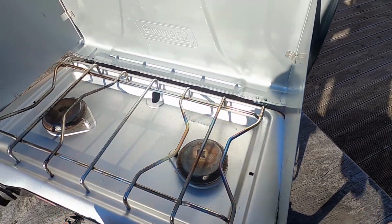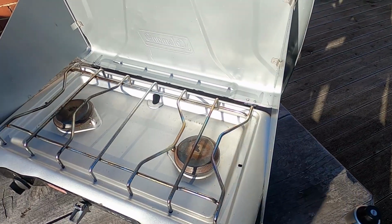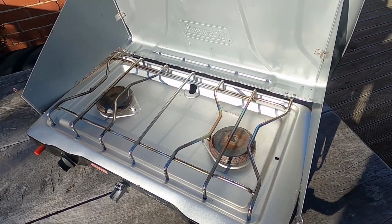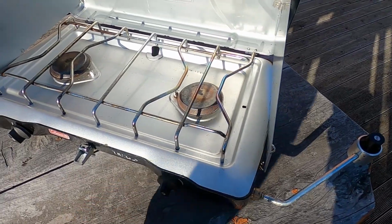And you can actually get the barbecue plate for this, the solid plate, which I might get down the track. I just normally use a fry pan, so I haven't really needed it, but it'd be cool to have. But yeah, like I said, the adjustments are really good on it.